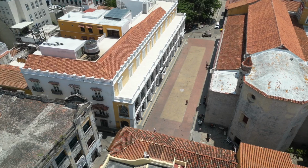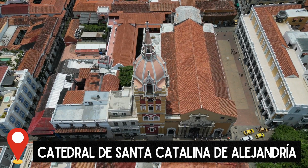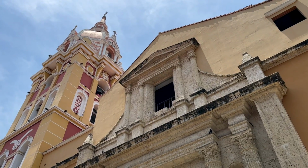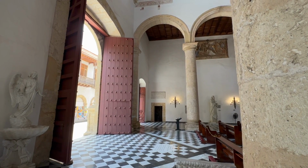Just across the street from Plaza Bolivar, you will find Proclamation Square. You may have guessed that this is the place where the people rose up against the Spanish and declared their independence on November 11, 1811. And lining one side of the plaza here is this stunning cathedral. It's known as St. Catherine de Alexandria, and it was finished in 1612. It's considered one of the oldest in the Americas. The architecture is just so beautiful. You gotta check out these large wooden doors.